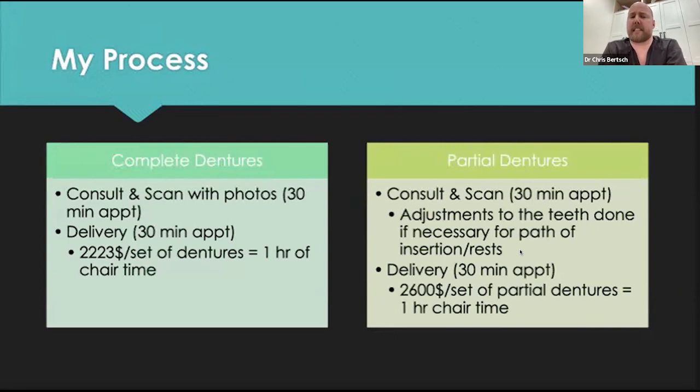At the consult and scan, I always take a deposit. I started doing that as I got burned. So I take a deposit, and that's to cover the lab bill. If a patient changes their mind, if something happens, they don't want their denture, they can't have it, anything, the lab bill's covered because they have committed to it at that appointment. And then delivery.